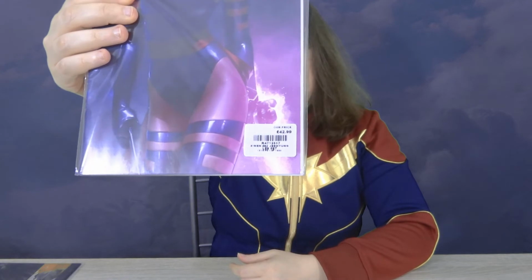We've got X-Men number 2 variant edition, and I have just seen the barcode on this. Our price, $42.99. $42.99. It's got something on the back as well. It's got the same thing on the back. No, it hasn't. How odd. It's got two in it. It has got two in it, and they're almost identical, but one is issue 2 and one isn't anything.